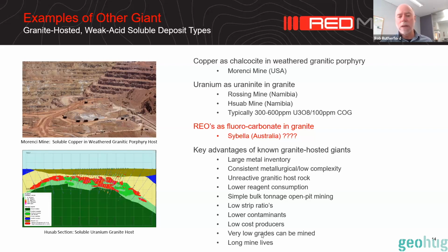these projects often have very long lives. Typically Rossing, I think, has been going at least 30 to 50 years of extremely low grade mining of uranium oxides. When the uranium price goes to about $6 or $8 a pound, probably the only deposit left operating in the world is the Rossing mine. So that's the kind of project that we're comparing this thing with, what we've got here at Sybella, we think. So what next?